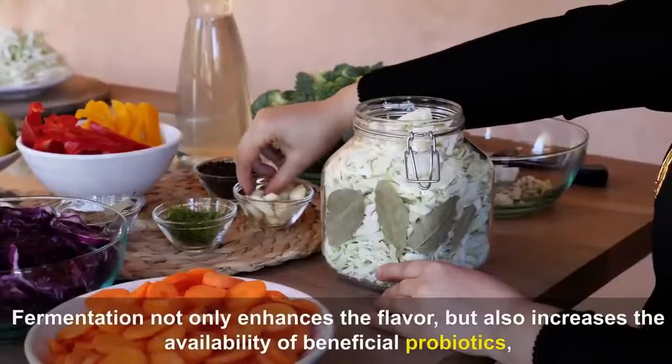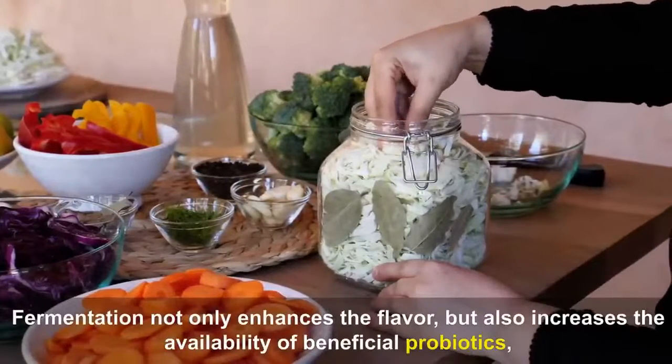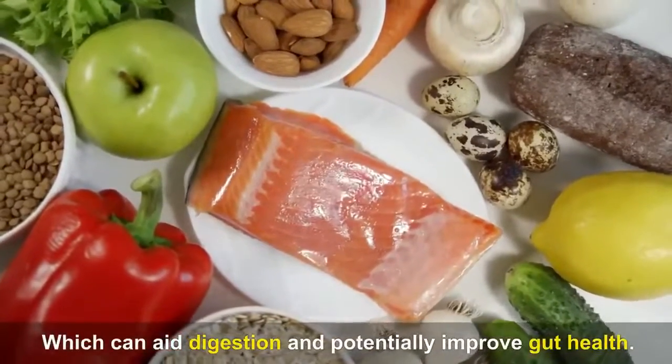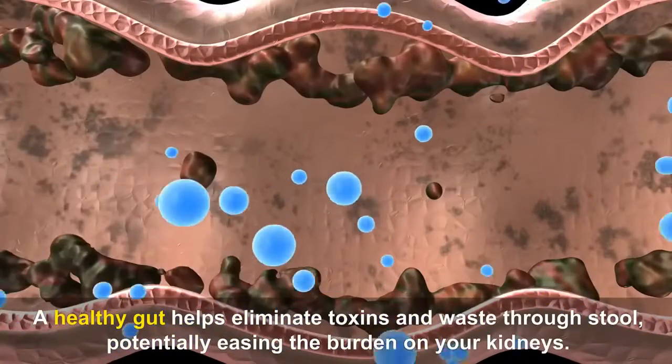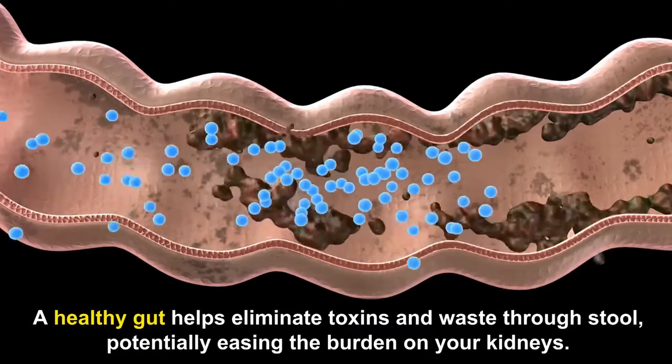Fermentation not only enhances the flavor, but also increases the availability of beneficial probiotics, which can aid digestion and potentially improve gut health. A healthy gut helps eliminate toxins and waste through stool, potentially easing the burden on your kidneys.